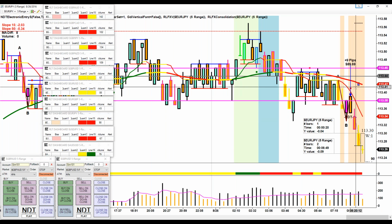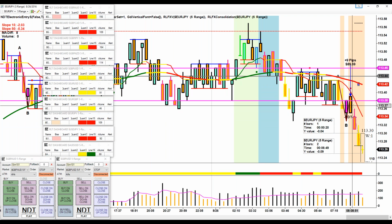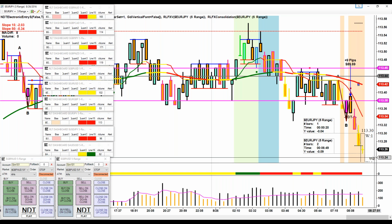When you get a dot on an algorithmic entry, it's always my bent though to manage these trades conservatively, especially in poor volume.